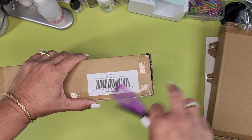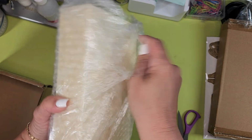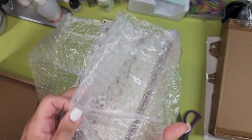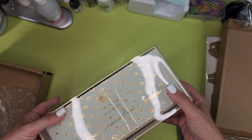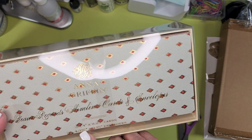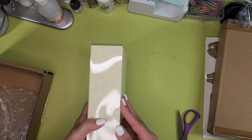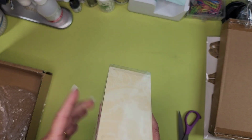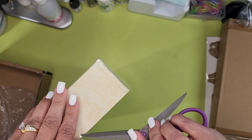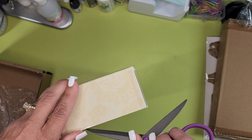So let me open this. Beauregard slimline cards and envelopes. And look at the size of this. I love how everything she does is packed and insulated and comes FedEx. It's all good. Okay. Beauregard slimline cards and envelopes. 36 of the slimline cards, 36 of the envelopes. And of course, let's take a quick look at what those patterns are.